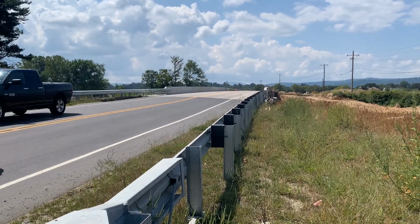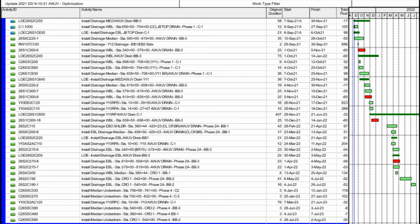Here, you can see an example of our P6 schedule, which is our broad schedule, where it details each activity, the duration, and the tie to subsequent and preceding activities.